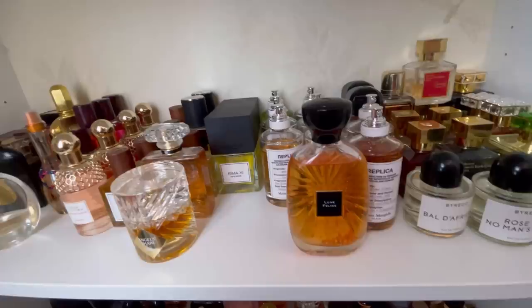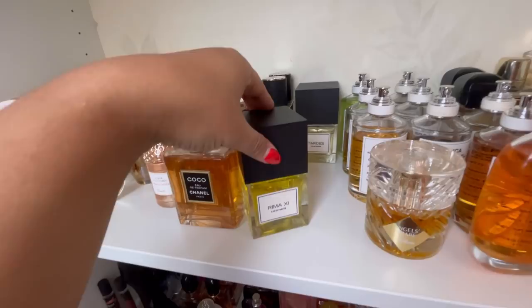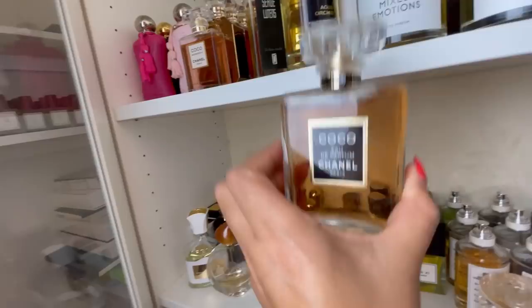Don't know just yet. We have Kilian's Angels' Share. Love this one. I actually pulled it out this week and I've been wearing it a lot. We have my Carner Barcelona fragrances over here. Beautiful brand, beautiful scents, very underrated. Here is my beautiful Chanel Coco Eau de Parfum. I love this bottle. This bottle is stunning and I really like this fragrance. This is when I want to smell very ladylike, very vintagey, I grab this one.